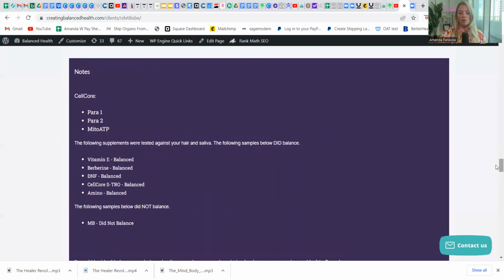So I'm going to start with up here. Cellcore is a different company that I like to use. And these are the products that resonated. So still some parasite herbs.